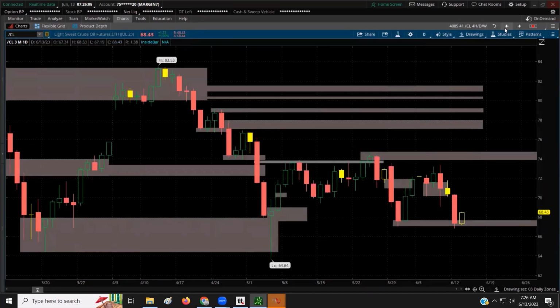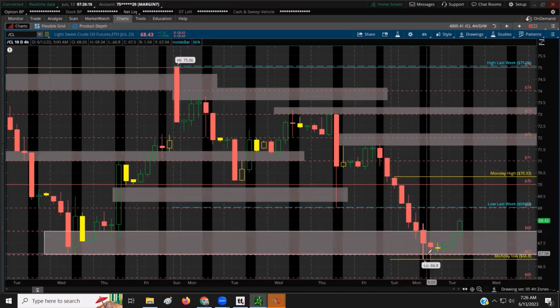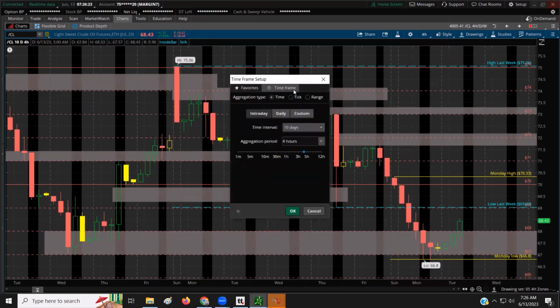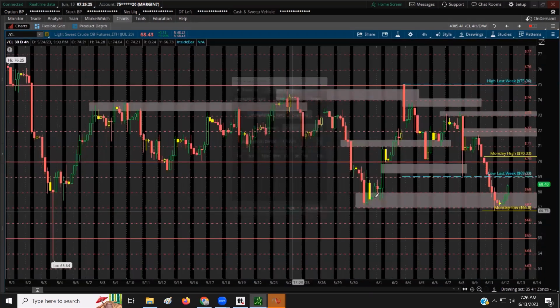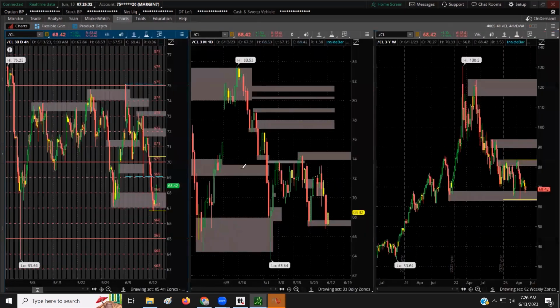On the 4-hour, look at that. Each candle is 4 hours, the current one would be done at 9 a.m. Yesterday's low, we got all panic selling. Now buyers stepping in. Somebody likes it here. Let's zoom out a little bit more. 30 days. Let's go look at the option chain.